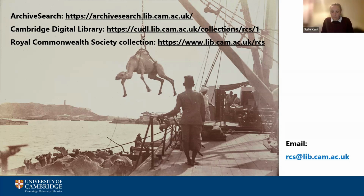I'll leave you with this final image, which is again taken from the Fisher collection. It's one of a series of four images titled Shipping Camels for Somaliland, and was taken in 1908 in Aden.